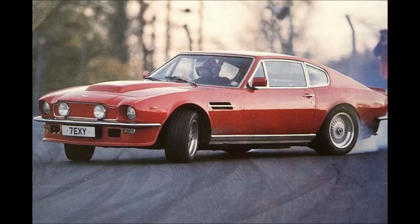Quick though, I mean, there's no doubting the power of this thing. What was top? We got up to 130? It was an indicated 130. I'm a little bit tempted to disbelieve some of the speedos we're seeing.